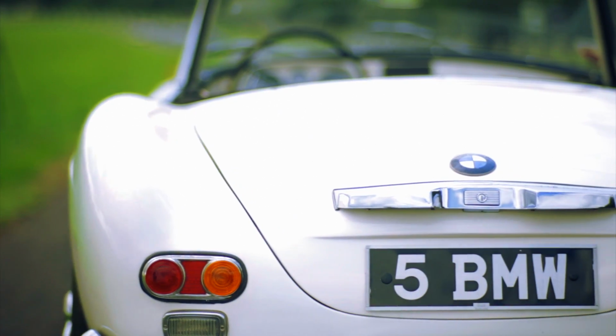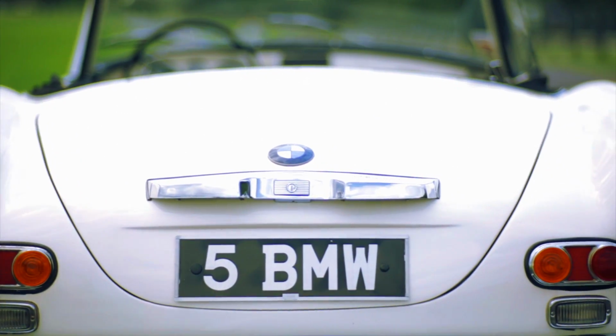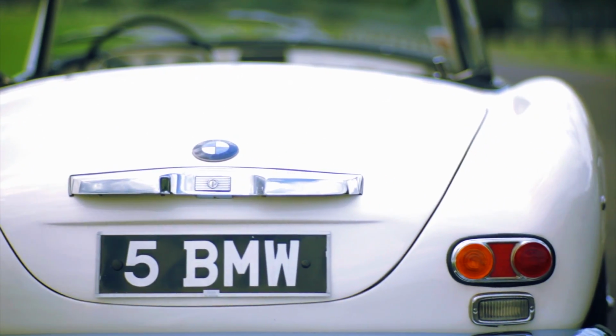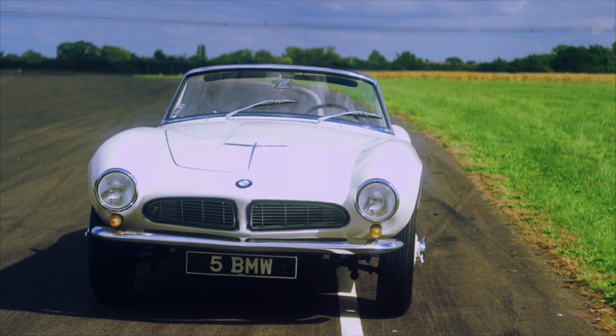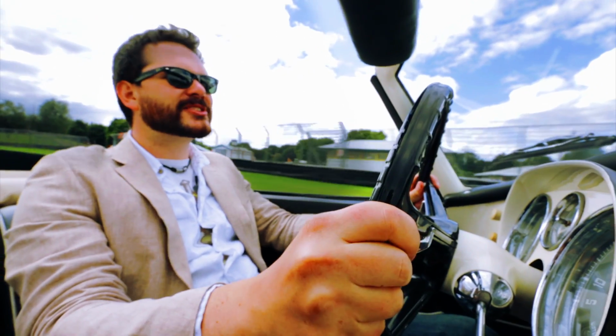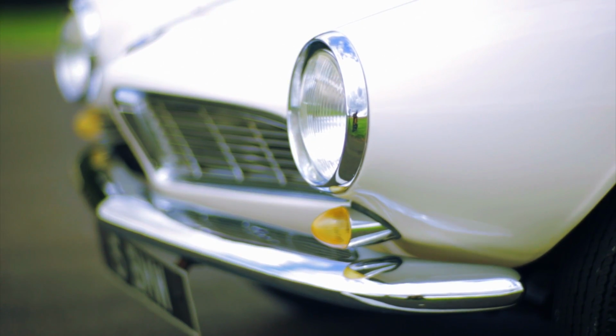Now, the last Roadster we saw from BMW was the 328, and this is a very different beast. That was a track-hungry racing car, but this is built to cruise. This was built for the Californian mountain roads, and you can just feel the Hollywood class oozing off of it. This car should have been immense. This car should have conquered the world.